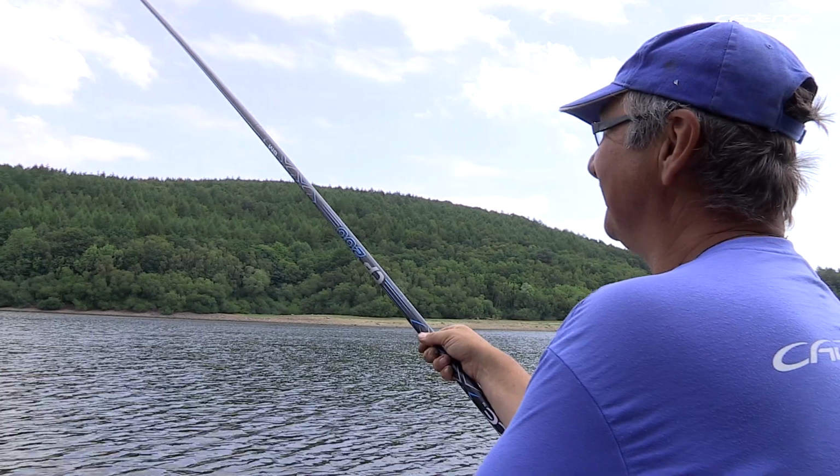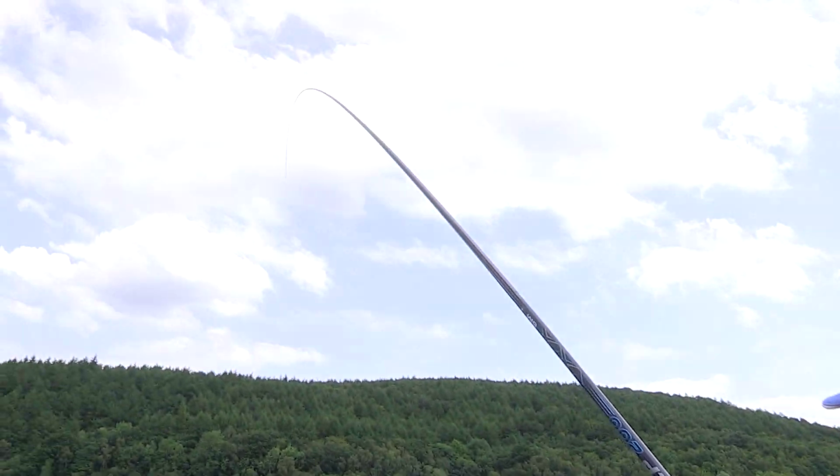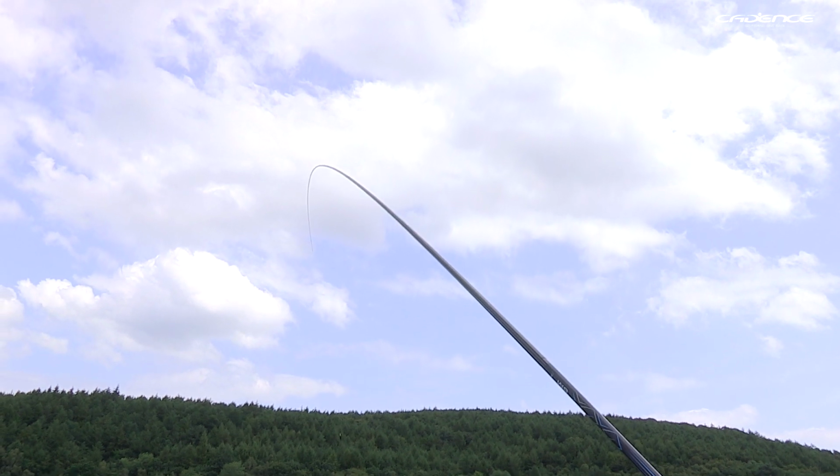Nodding more like. I'm not going to say what it is because... Nah. Let's get it in the net first. I'll move that pole out the way now so you can get your landing net. Oh.